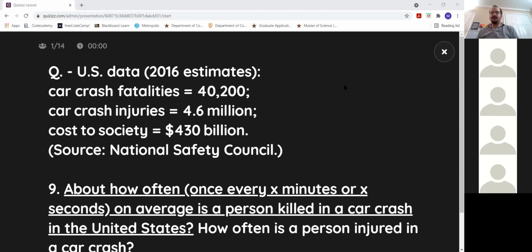Okay, so we can't really round that death up though. Yeah, if you round it, it's like 0.1. Well, if you round it to the nearest minute, it's once every minute, but that's not even close to being true. I think you want to do it minutes per death. Like how many minutes for every one death? Yeah, I think that might be the way to do it.